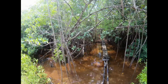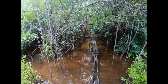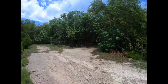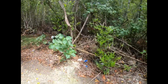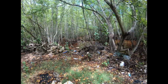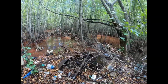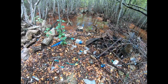It's like a little bridge, but I don't want to go on that. I'll definitely slip and hurt myself and get soaking wet in this muddy water. I've actually never been here, this part. You can see, unfortunately, all the trash that people have left here, which is unfortunate, like bottles mostly. Yeah, it's tons of garbage here, which is sad. But yeah, these are the mangroves. This is the unfortunate reality of the day. Lots of garbage.